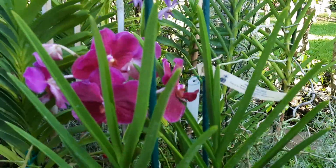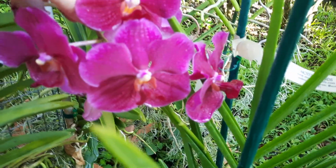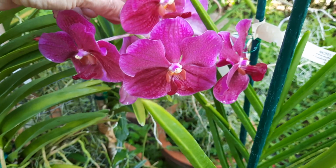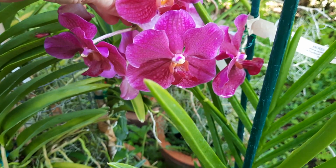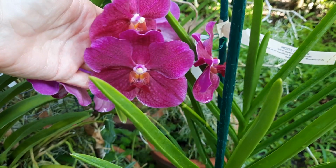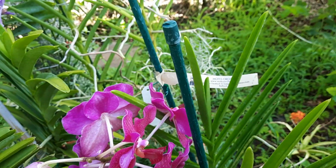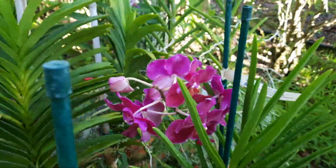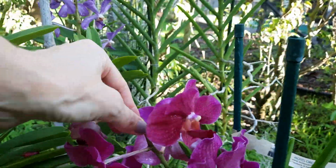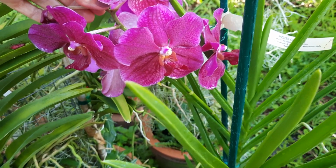Look at the beautiful bright purple colors. Ah, man, need to see it. It's such a nice shape, such a nice color. Very rich purple, I guess. So pretty. I like the shape, I like the size. So for the first bloom, 1, 2, 3, 4, 5, 6, 7 flowers. Very nice size. Sorry, you guys, trying to get a good look, good view. So that's from Mott's Orchids.